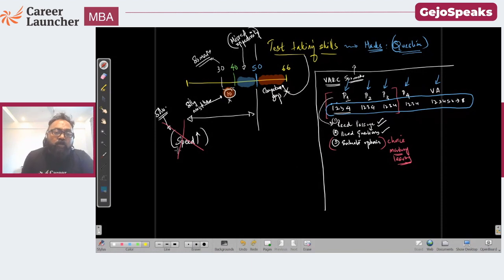The second issue with respect to speed is that we only apply speed to reading the passage. We don't apply speed to anything else. We don't apply speed to deciding to leave a question. No. We end up applying the issue of speed onto the passage, and then we read the passage fast. When we read the passage fast, we don't understand what the passage is. We have to read the passage again. So one of the most important test-taking skills is to know yourself. In fact, when it comes to VRC, it is to know your comprehension speed.